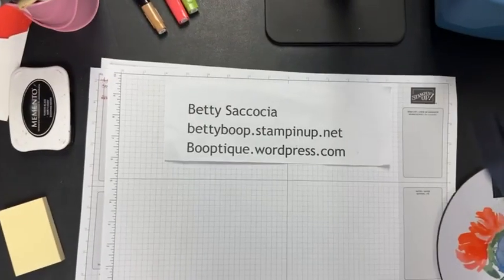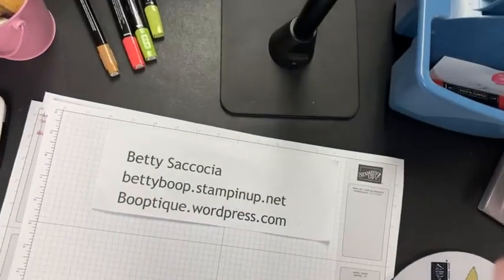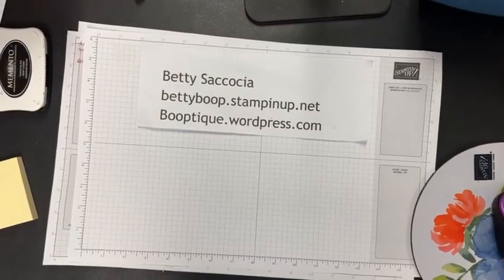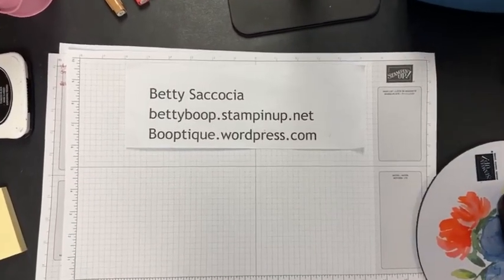Okay, let me flip this down so we can get started. This stand is a little wonky today. Okay, it's all good. It's all good. Okay, there is my info. Let me see if I can get this to go a little bit more comfortable for me anyway. Okay, let me zoom down a little bit.